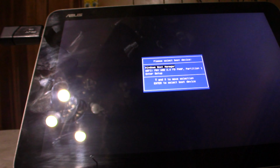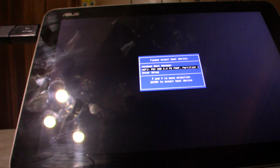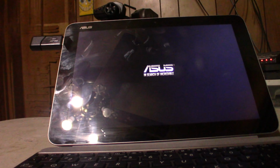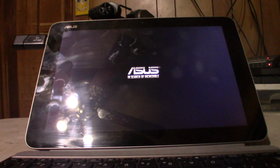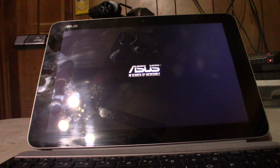Okay, I see it right there. See this right here? It says USB. That's what you look for. Now I'm just going to click enter, and that should start booting it into my USB, and it should start going through the Windows 10 update and all that.